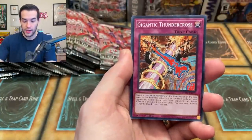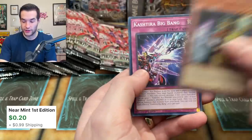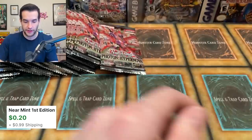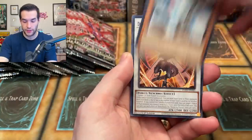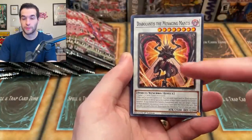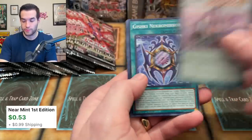We've got Photon Emperor, Gigantic Thundercross, Core of Chaos, Shell of Chaos, Cardon the Clear-Sighted. He has sight that is clear. Very nice. Still a lot of packs left. This is actually, I keep thinking we're getting close, but really not. Meteor Rush. Apparently people are thinking this card might be kind of lit, just as a common. Core of Chaos, Plunder Patrol Ship, Shored.